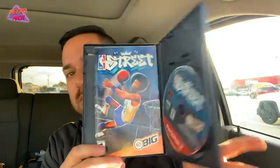And then we got NBA Street. We did pick up the second one, NBA Street 2, at one point, but it was selling for like 30 or 40 bucks at that point. So I ended up selling that, but I'm not going to sell this one. I'm going to keep this one for the collection. This sells for about 8 to 10 bucks. So we're looking at, you know, maybe $25 in value for $6. So sweet to pick these up. On to the next.